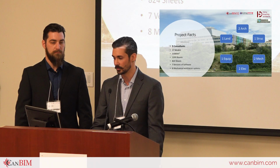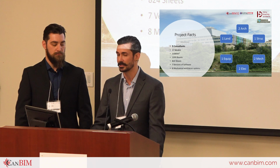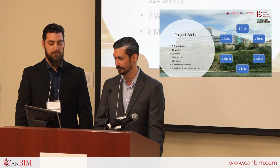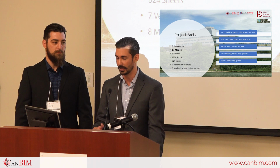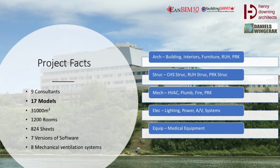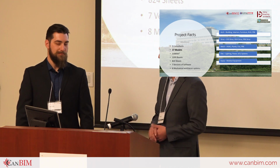Now these models were strategically separated to accommodate a number of different factors, including file size. There was a natural separation architecturally with our collaborative architectural partner from the States, who are a specialty in medical design. So we separated the architectural models with the building and the envelope and the interiors model. And Steve will kind of break down the logistics behind the mechanical.